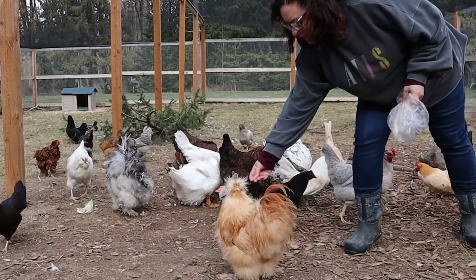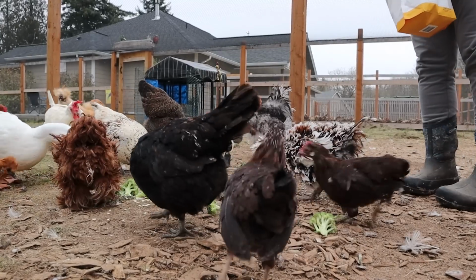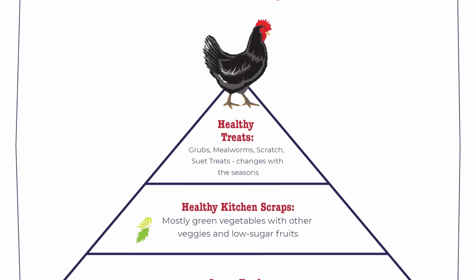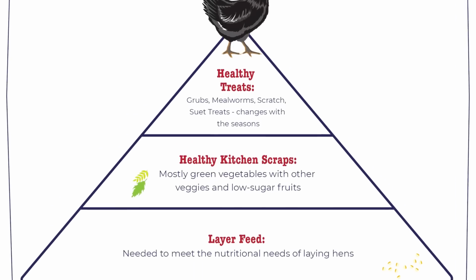I think this is a really important part of taking care of chickens because it gets fresh nutrients into their body. And I created this really simple way of feeding chickens. It's called the Chickenlandia Chicken Food Pyramid, and it's basically just a guide to help you get the right nutrition into your chickens without stressing out about it.